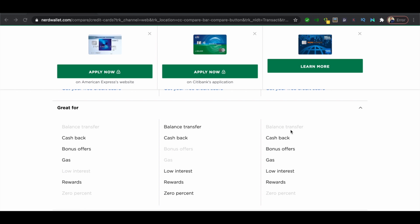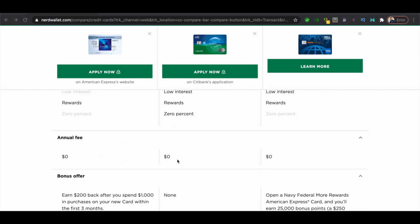And as you can see here for the Navy Federal, they do not have any promos for balance transfers. If you want that, go ahead and get that Navy Federal Platinum card. But remember, this is for rewards points. Annual fee, all 3 have $0 annual fees, which is good.